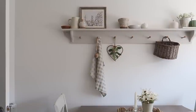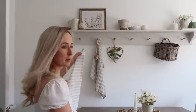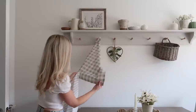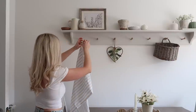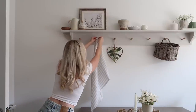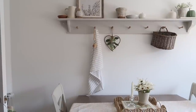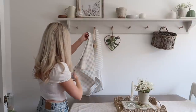So here's my little peg shelf area, and I just love how a little tea towel looks hanging on one of the pegs. So I'm just gonna swap over the tea towel. This tea towel was from Primark, and I thought it was absolutely stunning. This lovely gingham pattern with the pink flowers. I do really love this one, but let's see how the gorgeous striped one looks. I do really like that there, but because I've got greens on that shelf, I do like the green one there more. So I might pop the striped one on my other peg shelf.